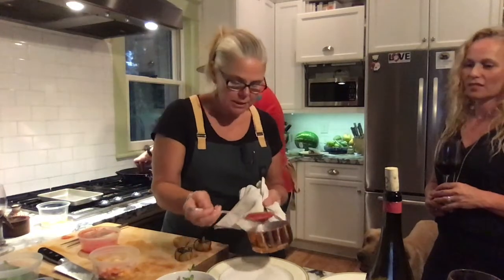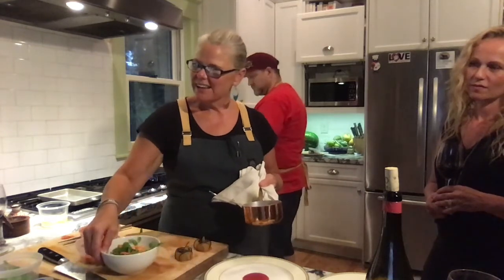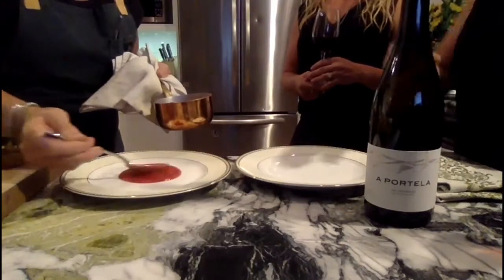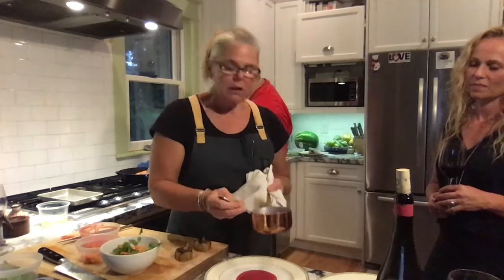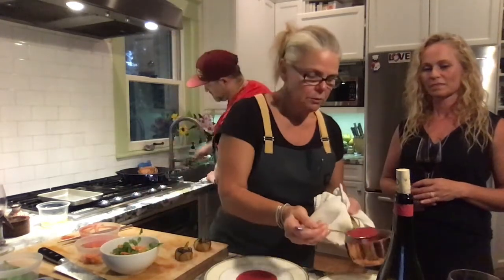So this plum sauce I'm going to put in the center of the plate. Oh, here, let me move this. I think that's good. Okay, we'll put the plum sauce right in the middle of the plate. And you notice, you guys, I just got this sauce warm and I took it off. If you cook it too long, you'll take away that beautiful fruitiness. So just warm it. You don't want to take that away.